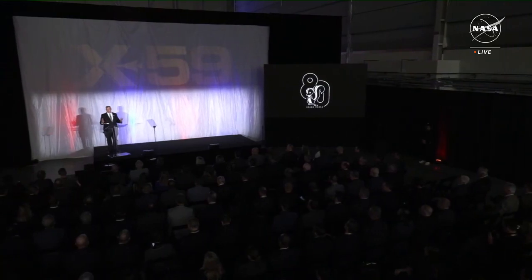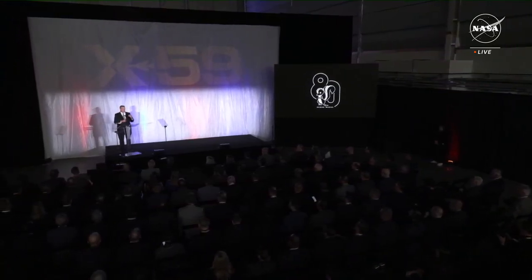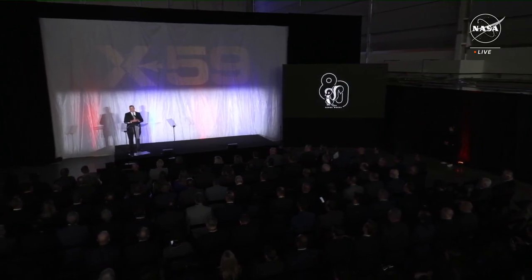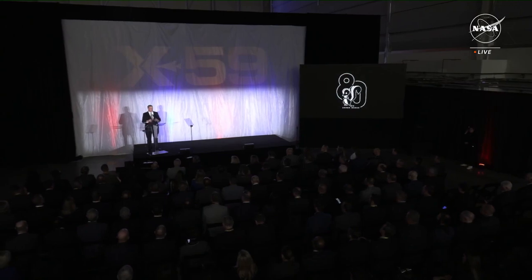And today we celebrate another breakthrough as we roll out the X-59, an X-plane that will shape the next era of supersonic flight. Over the last decade, our teams at both NASA and Lockheed Martin, as well as with our suppliers, have been working diligently to mature the technology necessary to get to this moment in time.